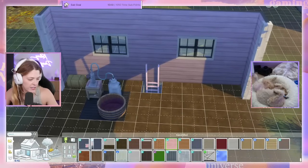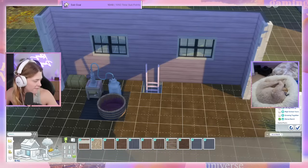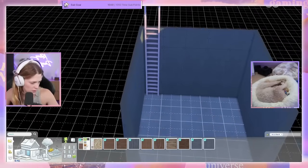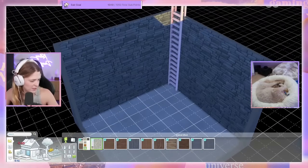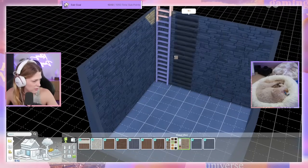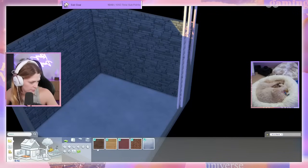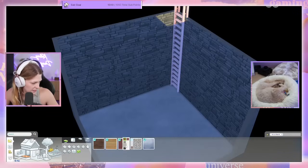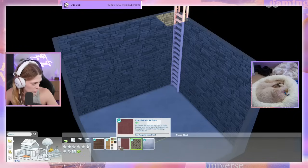And our cellar. Okay. We have all these options. I want the horse ranch options. I feel like the cellar should be stone. You know? I feel like stone makes the most sense. Or maybe log. No, I think stone makes sense for a cellar. And then we could put like this kind of guy on the floor. Or maybe this guy.